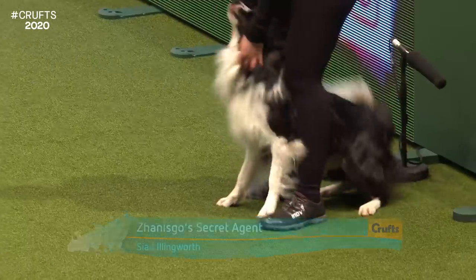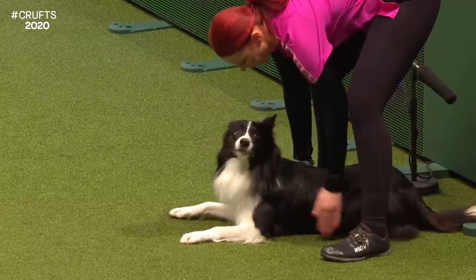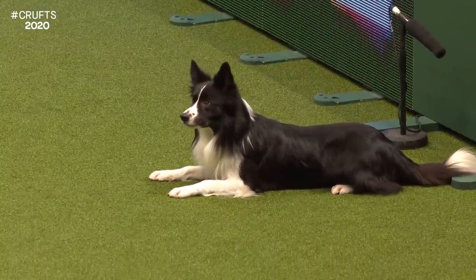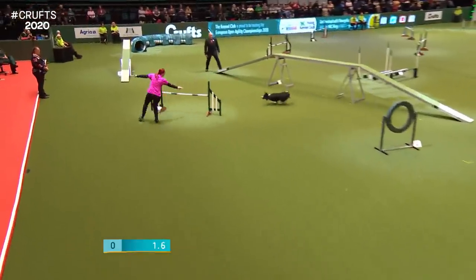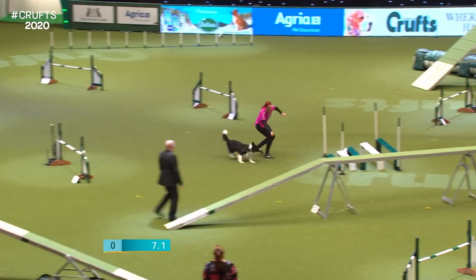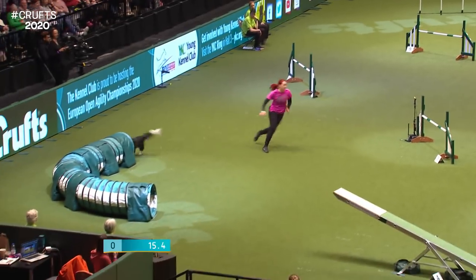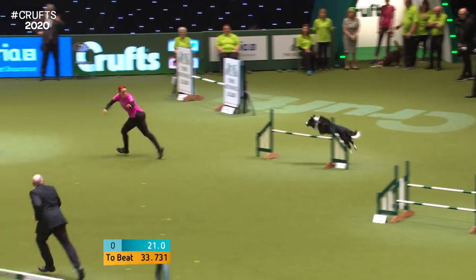Sean Illingworth, second dog with Agent, 4-year-old Border Collie, homebred boy, super special dog. Second time at Crufts and part of Team GB's development squad selected last year. You look at Agent, the Border Collie. Away goes Agent. Through the tyre there. Right in front of us, this is the seesaw. Good start to this round from Agent and from Sean. Such a good handler, seen her many times here over the years. Pointing towards the tunnel.